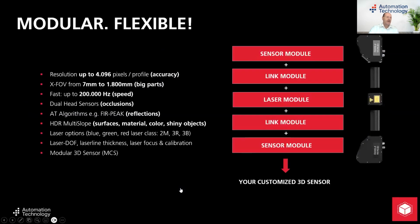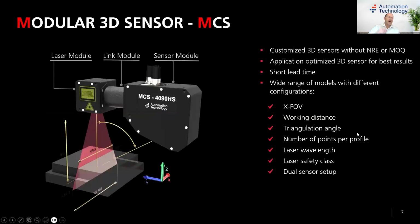And we also have some special series. We said, yes, there are a lot of standard components and standard sensors. If this is not flexible enough, we have our modular compact sensor, and then all of the imagers and the lasers and so on, we can put these components together to have really a customized sensor, like you see on the right side. This is a dual head. There's a sensor module, a second sensor module, and in the middle, in between, there's a laser module. And as I said, this is a customized sensor. This sounds expensive, but it's not. Means we have no minimum order quantity or additional engineering costs.